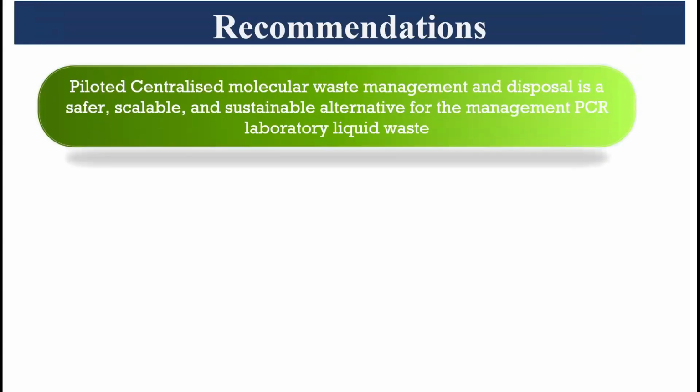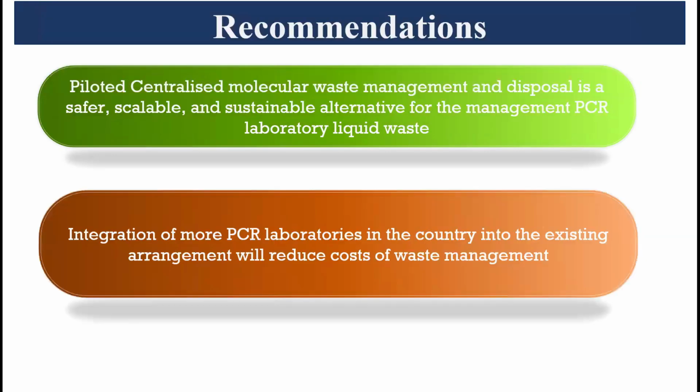So what are our recommendations? There are basically 2. That centralized molecular waste management and disposal is a safer, scalable, and sustainable alternative for the management of PCR laboratory liquid waste. And it is sustainable because, from the cost-benefit analysis, we feel that it can be transitioned to government with time for continuous implementation and disposal of the liquid waste. We're also recommending the integration of more PCR laboratories in the country into the existing arrangement to reduce the cost of waste management.